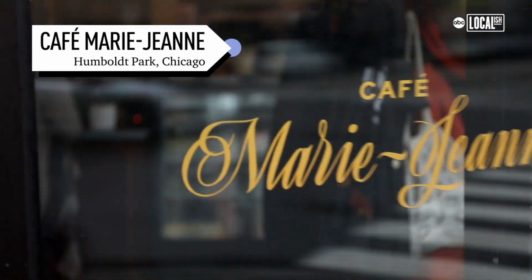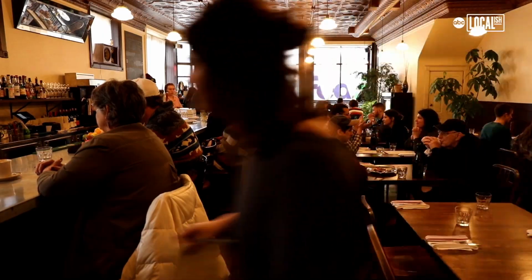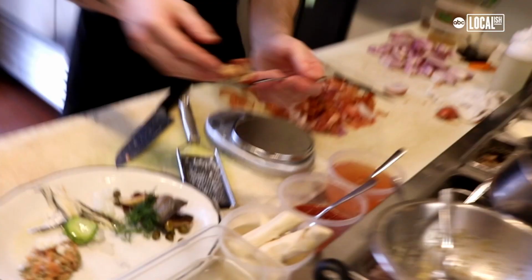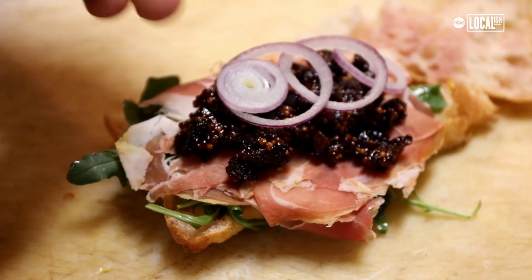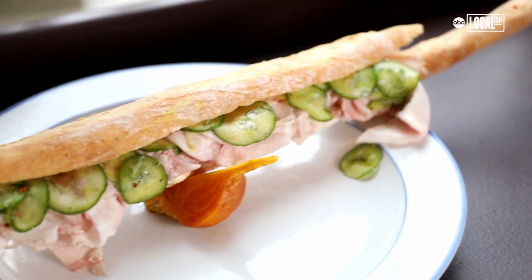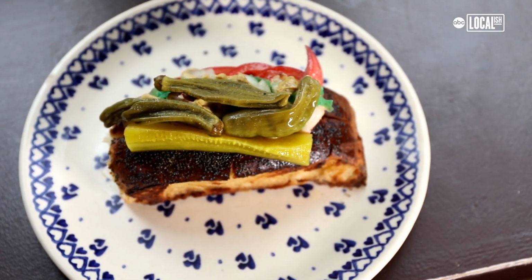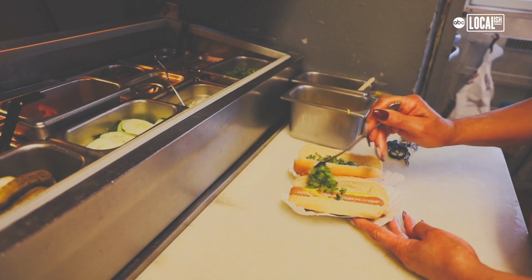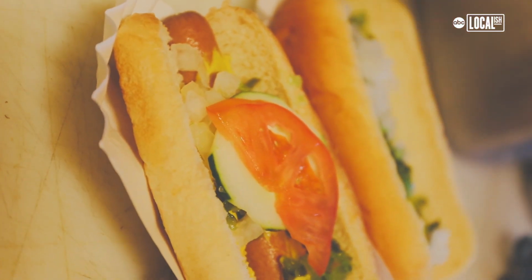My name is Mike Simmons, and I'm the chef owner at Cafe Marie-Jeanne. Cafe Marie-Jeanne is an all-day cafe in Humboldt Park. We specialize in breakfast, lunch, and dinner, house-made breads and pastries, smoked meats and fishes, and all of our food has a very strong French influence. The Chicago style lobster roll is a take on my very favorite food of all time, which is a Chicago style hot dog. Dragged through the garden on a poppy seed bun. It's like the one thing I crave the most.